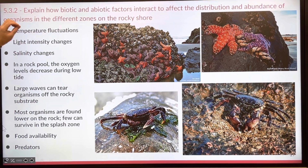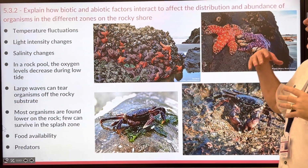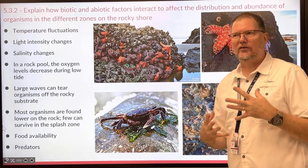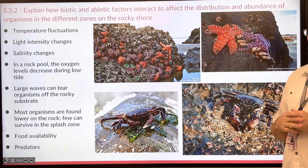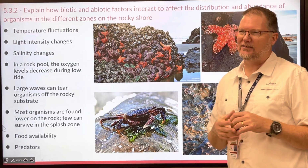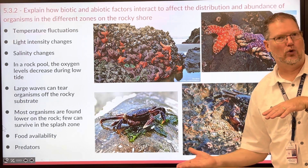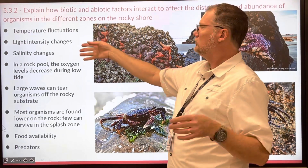the distribution and abundance of organisms are going to be affected by other things that live with them as well as those abiotic factors. So temperature fluctuations, obviously some things can take more temperature than others. Light intensity changes, that's pretty self-explanatory, but there isn't too much light intensity change in a rocky shore because it's always in that light zone, epipelagic, or pelagic, you know.